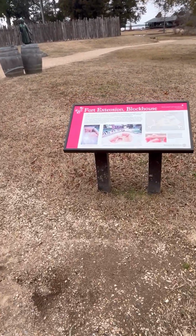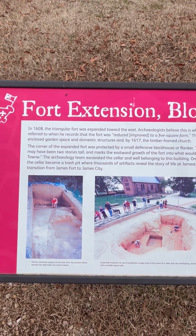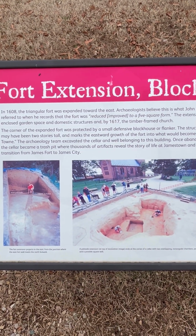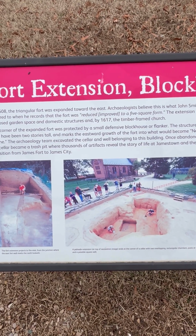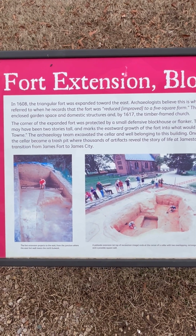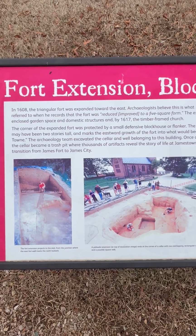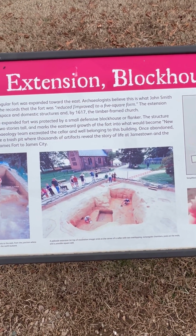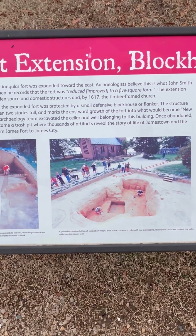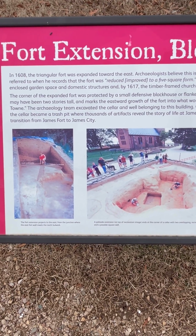And here we have a little thing with a little history. Says Fort Extension Blockhouse. Says in 1608 the triangular fort was expanded toward the east. Archaeologists believe this is what John Smith referred to when he records that the fort was reduced or improved to a five-square form, the extension enclosed garden space and domestic structures, and by 1617 the timber framed church. The corner of the expanded fort was protected by a small defensive blockhouse or flanker. The structure may have been two stories tall and marks the eastward growth of the fort into what would become New Town. The archaeology team excavated the cellar and well belonging to this building. Once abandoned, the cellar became a trash pit where thousands of artifacts reveal the story of life at Jamestown and the transition from James Fort to James City.